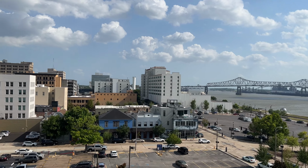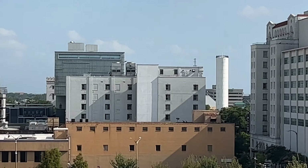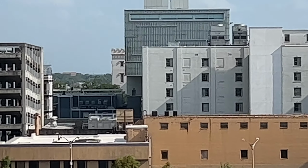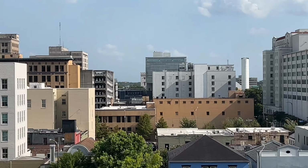For whatever reason you can't see the old Capitol from here. I believe it's behind those buildings over there. In fact it is, if you can see what looks like a castle sticking out just to the left side of that building there, that is the edge of the old Capitol.